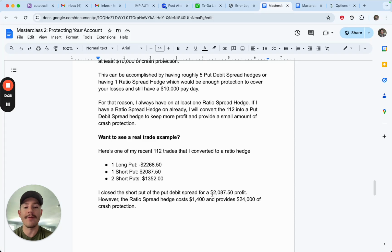And what I mean for asset that I'm trading, well, if I'm trading 112s on ES and CL and GC, make sure that ES has a ratio spread, GC has a ratio spread, and CL has a ratio spread. After I put on a ratio spread for all of those, aka I had a 112 that hit profit, and I converted into a ratio hedge by selling the short put of the put debit spread, then I will have that ratio spread in all the other trades that hit profit. I will turn into a put debit spread so I can collect more money.